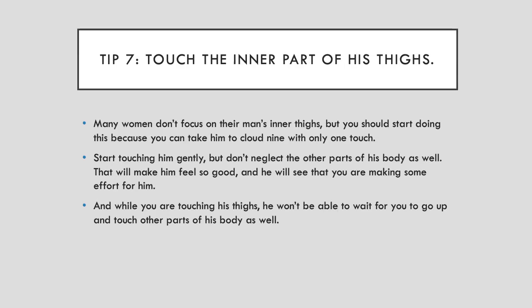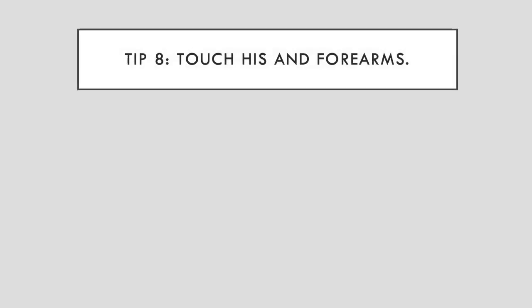Tip number 7. Don't forget to touch and tease the inner part of his thighs. He will want to drive you crazy as well when you do this to him. Don't forget that just like women, the sensitive parts of a woman's body are also sensitive to a man, just like his inner thighs, because it makes him think about what you want to do with the rest of his body.